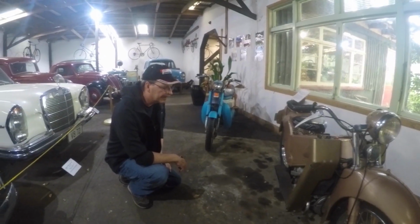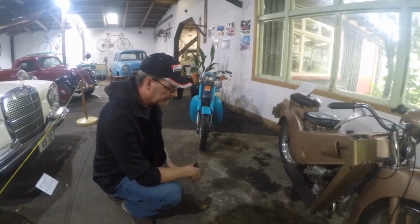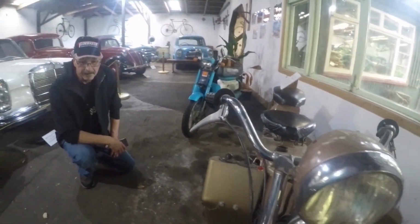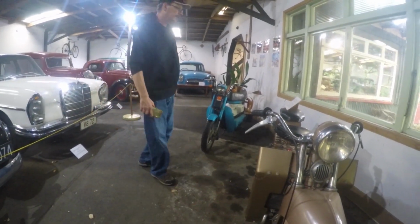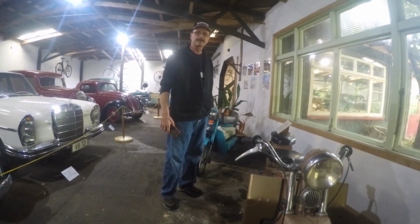It's a Velocette, opposed twin. What does that mean? Well, the pistons go out to the sides like a VW bug. What's the significance of this bike? I have never seen one in person. I've barely seen any in magazines. You've heard of them though? Yeah. I don't think there's a motorcycle made ever that I haven't heard of.